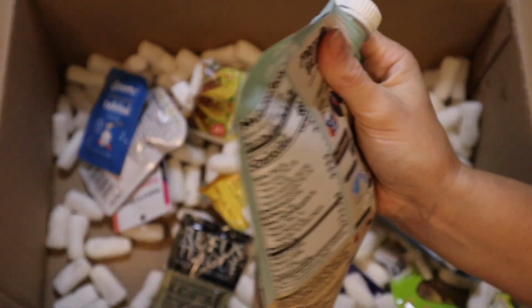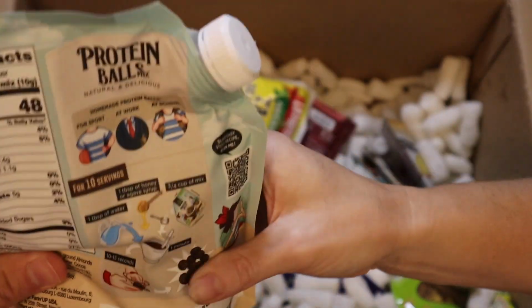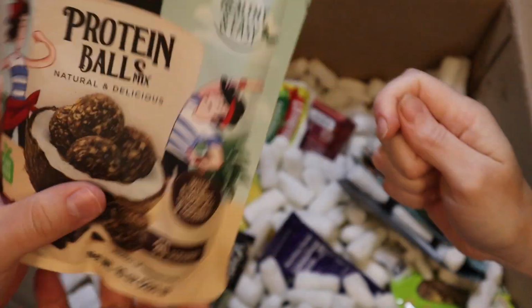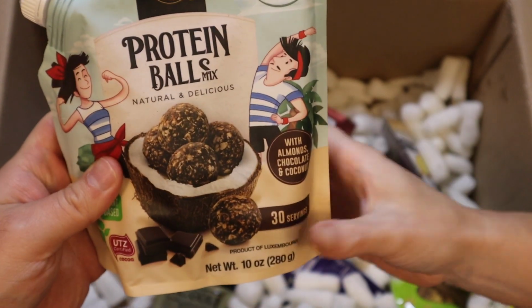Okay. Sure. Just feel the package. It's a different texture. They do have really nice packages, don't they? Yeah, they do. It's kind of cool. Obviously, they put some money into it, but it just kind of looks like coconut chocolate balls.